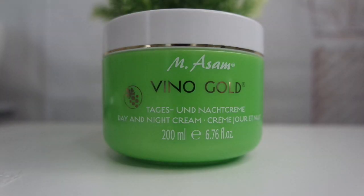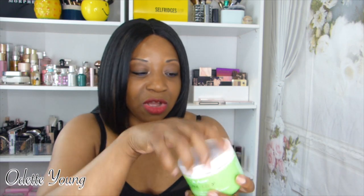And also from MSM, this is again from the Vin Gold line. This is a face moisturizer. I use this on my face and neck. Look at the size of this thing. This is a huge mama. It's a big tub. It's a face cream, and I feel like my skin is so not only moisturized but hydrated and plump, and I feel like my skin is looking so youthful with this, and a little bit of this goes a long way.